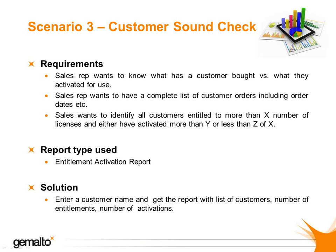So running an entitlement activation report allows the sales and account reps to offer better customer service by following up on activations if it appears that a customer is having issues. So let's say a customer has bought 500 licenses, but they've not activated any yet after 3 months. Again, it's a good opportunity to find out if they're having any problems. Be proactive.